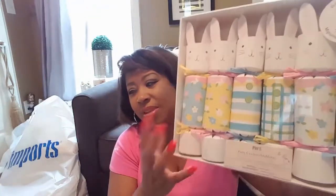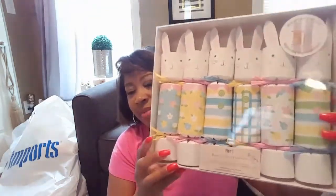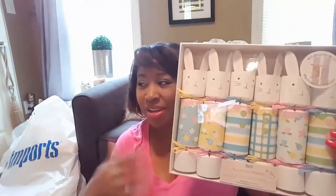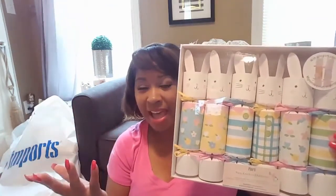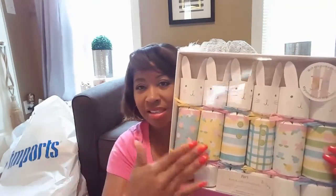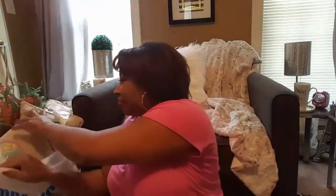You can put these out as decorations. You can put them in a bowl. You can just hand them out to your special little ones that come. You can put it in a goodie bag. I normally give out goodies in a goodie bag, so I can put these in the girls' goodie bags. Just cute, cute, cute.